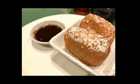And this is one of my favorites, as well as Nikki's favorite, the beignets from Tiana's with the chocolate dipping sauce. So delicious.